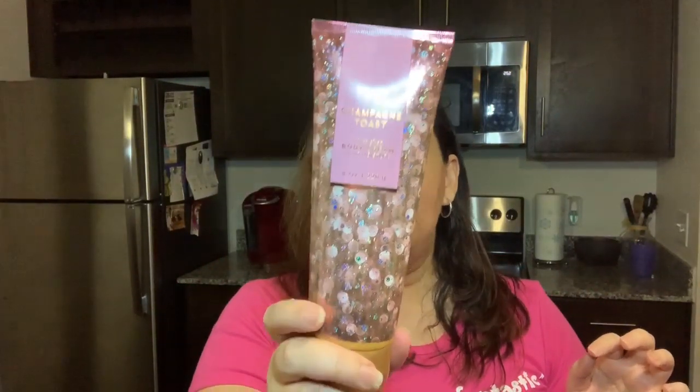Hopefully I can grab this Margarita Cupcake. Okay, and then the next one I have, I'm so in love with champagne toast. The packaging of this is so pretty. I had to grab it.